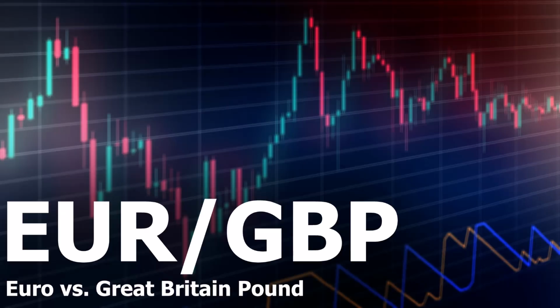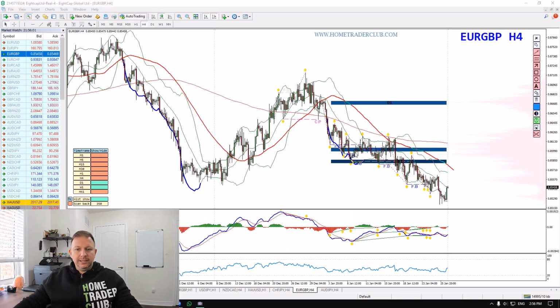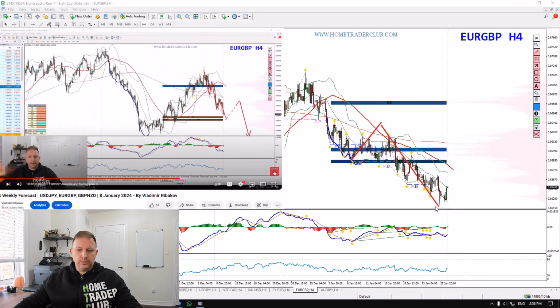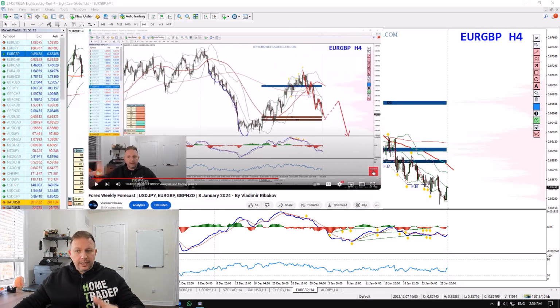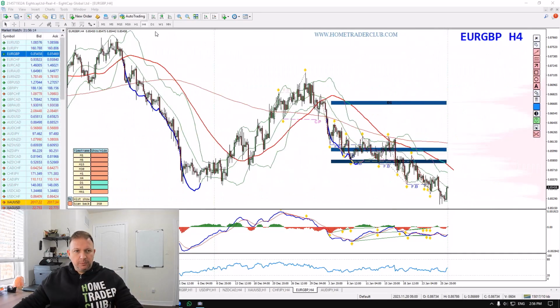And the final one is the euro pound. On one of the recent weekly forecasts, we were talking about a further bearish continuation with these rallies to go and to join the weekly bearish momentum. So here we are a bit after, right, like a couple of weeks after or so. The question is what's coming next.